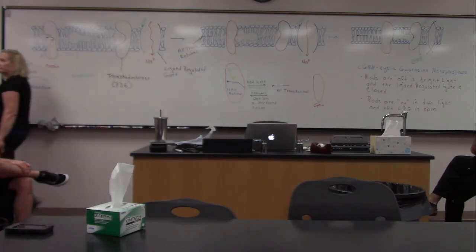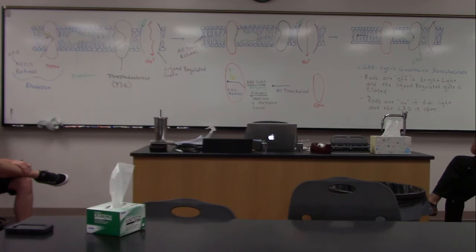So no attraction until the two bond, okay. Yes. So you have to have the opsin-transducin complex before phosphodiesterase is attracted. So what happened to the sodium ions over there? Nothing yet. They're still going through.